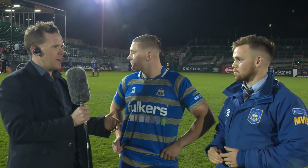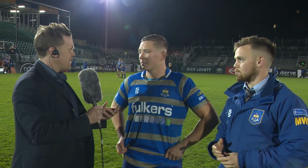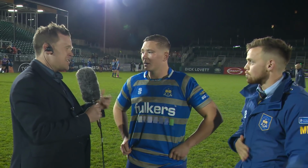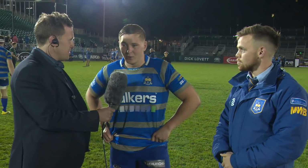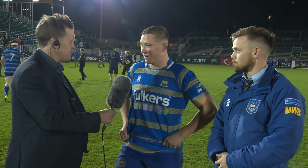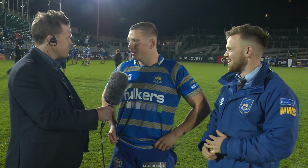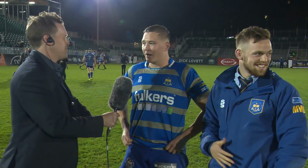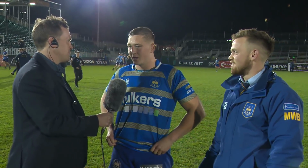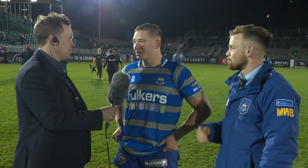We remarked in the commentary that your style of play is a lot more expansive this season. It's less forward dominant, and some of the handling out in the back line was sublime. It's amazing when you've got boys like Will Parkington and Hugo Stiles in your team. They're just elusive, and it's good because they know when to switch it on and when to switch it off, and we can go back to our structure. Or if they see something, they'll have a crack. So it's good to have them in the team.